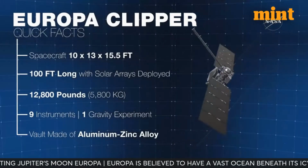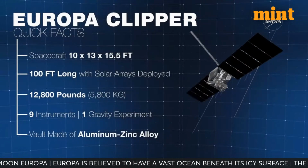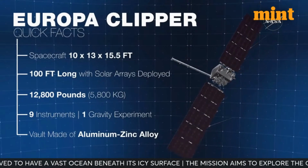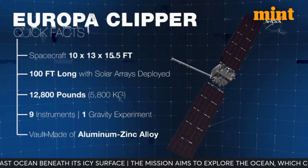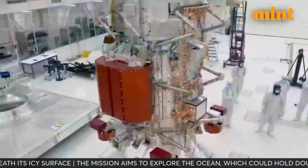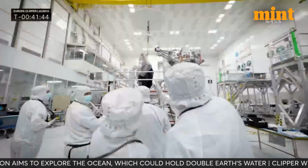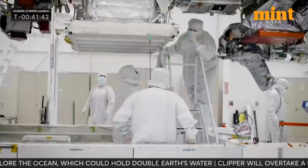And most of Europa Clipper's electronics are protected in a special vault. Jupiter has one of the most punishing radiation environments in our entire solar system. Now, the spacecraft was assembled at JPL in Pasadena, California. You can see it there. Shipping it here to Florida for launch. Now, that took a lot of coordination.